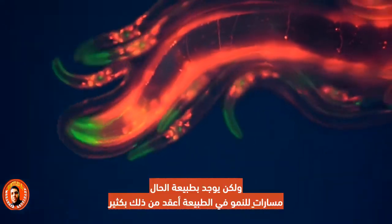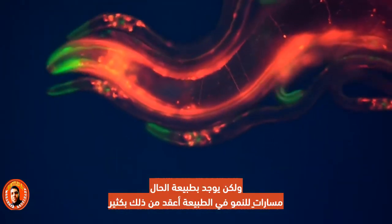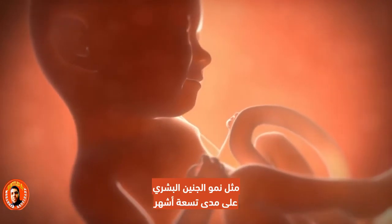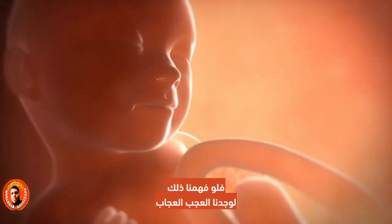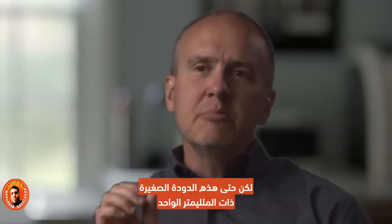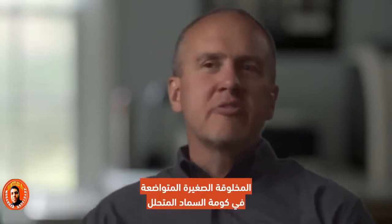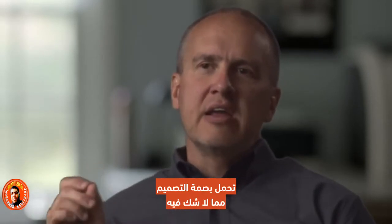I mean, of course, there are much more complicated developmental pathways in nature. A human baby, over the 9 months that it takes to build one, that's something that if we ever come to understand it will really take our breath away. But even these little worms, a millimeter long, sort of humble little creatures out there in the compost heap, they carry the signal of design unmistakably.